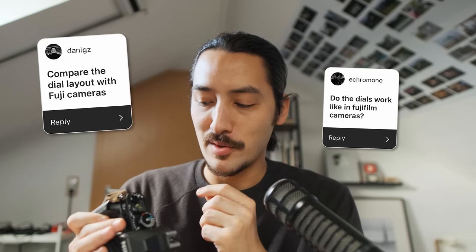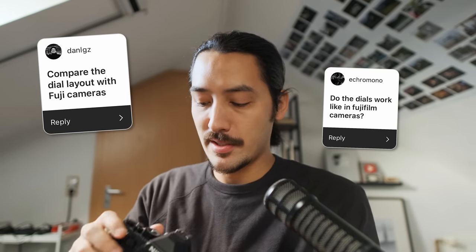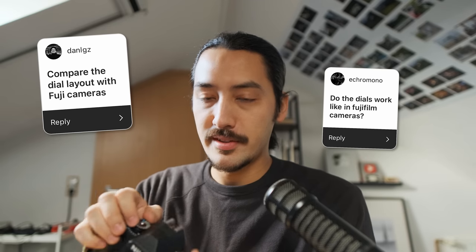And this mode switch here is also kind of unnecessary, because they could have just done it like Fujifilm does it, where you can set all the dials to A for auto. That makes more sense, right?